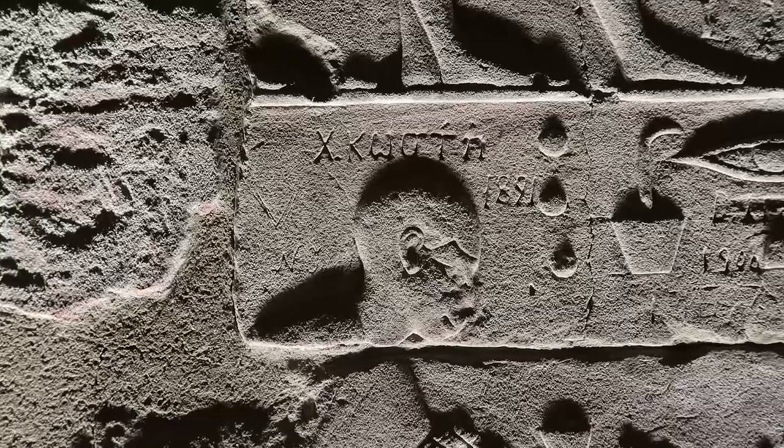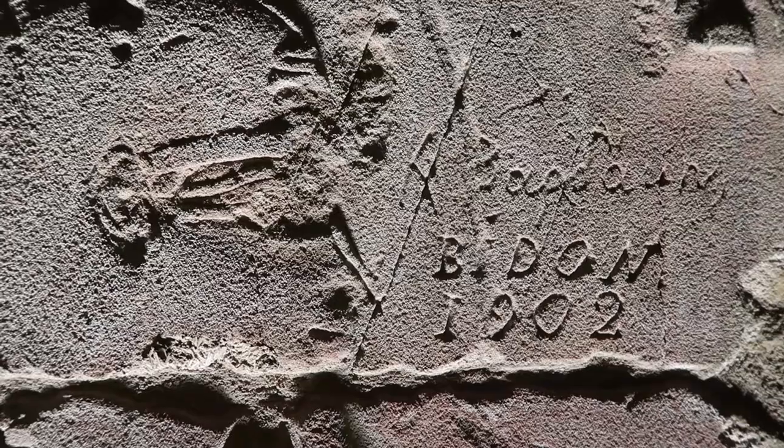Tourists have been coming here for about 100 years, and it's really cool because you can see where they left some of their graffiti on the wall. So it's history wrapped in history.